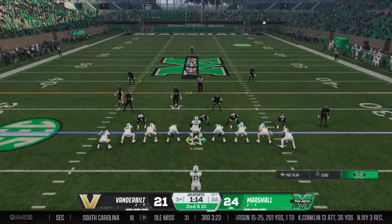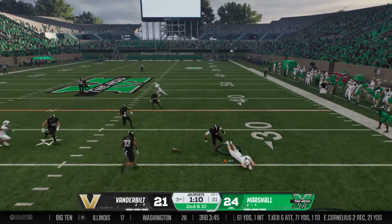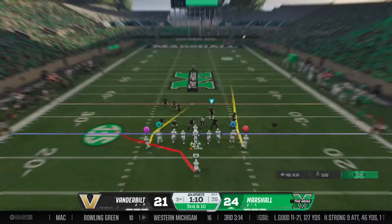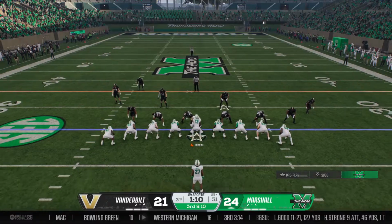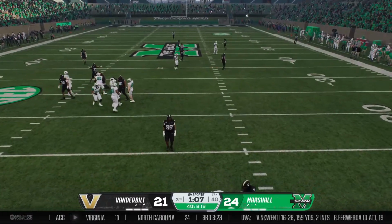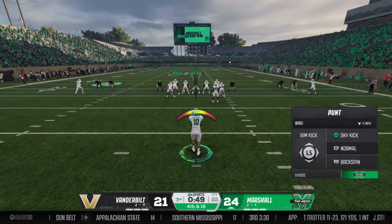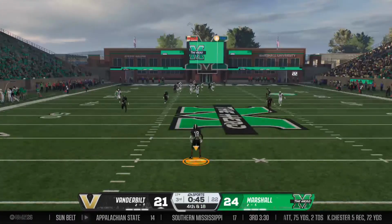It's 2nd and 10. Back to throw, it's Raymond. And that's going to be incomplete. A lot of contact on the play, but no flags. It'll be 3rd down. And now let's see if the offense can bail itself out after the 2nd down misfire. Pressure coming. And the heat will get home, and the quarterback goes down at the 17. Marshall will be forced to punt. 3 and out, and not much choice but to get rid of the ball.